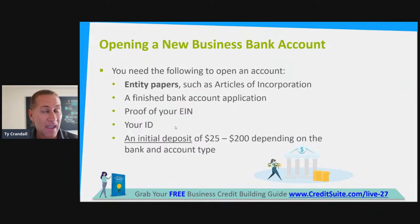You're going to need entity papers such as Articles of Incorporation. You usually get those right from your Secretary of State. I always choose the upgrade option in Florida to get them right away. If I don't, it takes me 2 weeks to get those. So it's $8 in Florida to get my Articles of Incorporation the minute that I set up the entity. I recommend that you do that. Don't not pay that money, because you'll wait weeks to get what you need to set up your bank account.